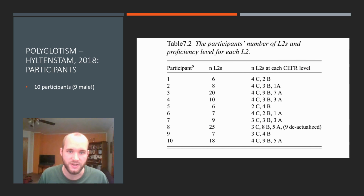So for this little study, he recruited 10 participants, and on this slide you can see the number of foreign languages, as well as their self-reported proficiency at each of those languages. And one important thing to note about them is that 9 of those participants were male, which is kind of a problem because, first of all, it's not a really representative sample of polyglots. And in one of those experiments that he's about to do, this also poses quite a problem, which we'll see in a bit.